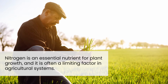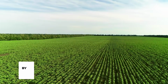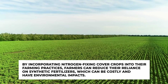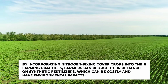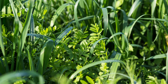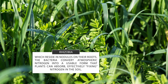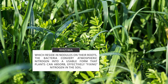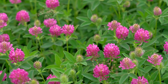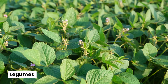Nitrogen is an essential nutrient for plant growth, and it is often a limiting factor in agricultural systems. By incorporating nitrogen-fixing cover crops into their farming practices, farmers can reduce their reliance on synthetic fertilizers, which can be costly and have environmental impacts. These cover crops have a symbiotic relationship with certain bacteria called rhizobia, which reside in nodules on their roots. The bacteria convert atmospheric nitrogen into a usable form that plants can absorb, effectively fixing nitrogen in the soil. Some examples of nitrogen-fixing cover crops are red clover, alfalfa, legumes, and cowpeas.